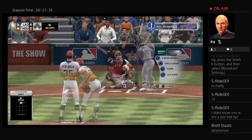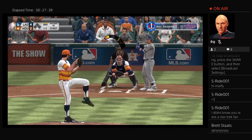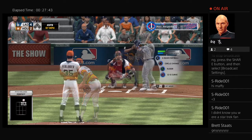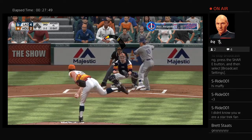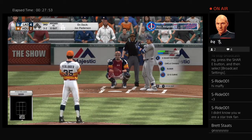And here's a slider for a called strike, and he's behind 1-2 now. Here he comes on a ball and 2 strikes. And a fastball just a bit up. Even at 2 balls and 2 strikes. Here's the pitch. And this will miss down low in the dirt, so he's worked it full now at 3-2.